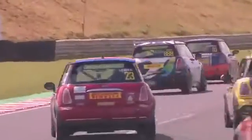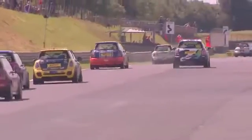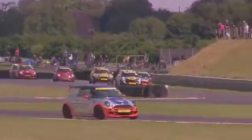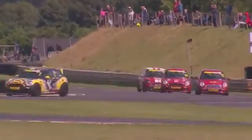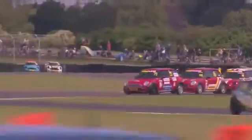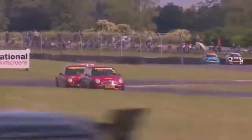Then past Max Lever. Great to see Max back in the Power Maxed Mini Challenge. And then on to challenge Adrian Norman. But you can see here with the chicanes and the corners coming thick and fast that Knox can make that move on Norman before they arrive into the S's. Caudle couldn't do it until the exit.